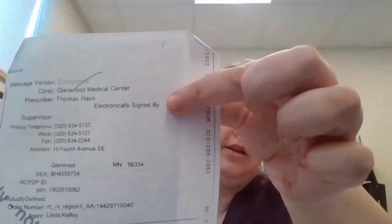You need to select the appropriate communication method in PointClickCare. If there is no signature on the order, you can process it as a verbal or telephone order because it did come from the doctor. The other thing is if you get these from Guardian, they have an "electronically signed by." And so these are doctor's orders because they are electronically signed.